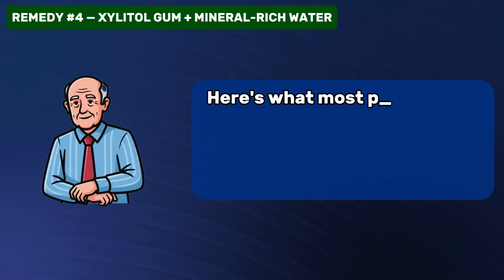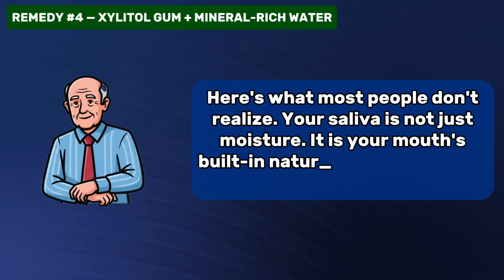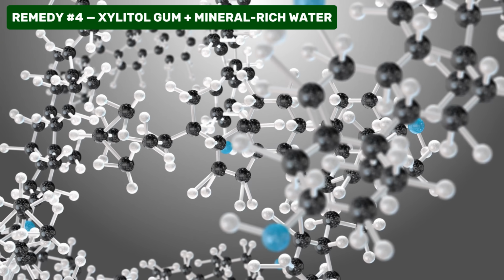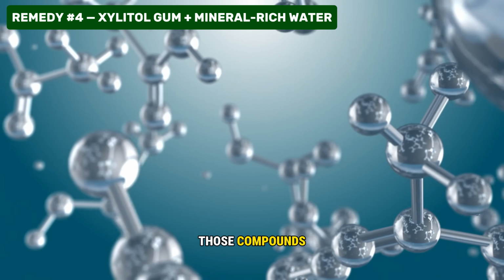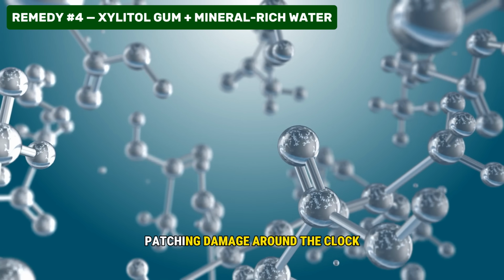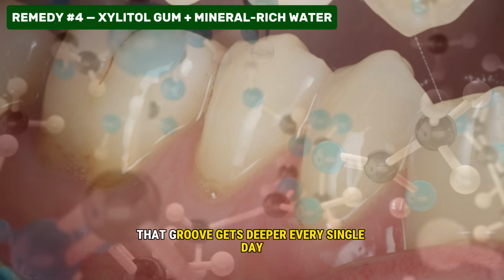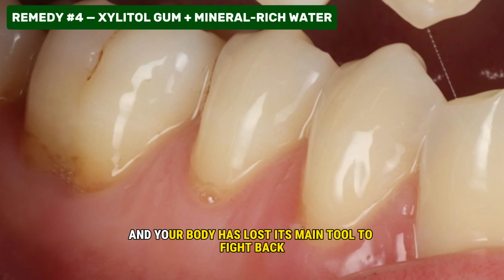Here's what most people don't realize. Your saliva is not just moisture, it is your mouth's built-in natural remineralization system. Every time you produce enough saliva, it carries calcium, phosphate, and bicarbonate, the exact minerals your damaged tooth surfaces desperately need. Those compounds actively deposit themselves back into weakened dentin, patching damage around the clock. Without sufficient saliva flow, exposed dentin erodes 3 to 4 times faster than normal. That groove gets deeper every single day, and your body has lost its main tool to fight back.